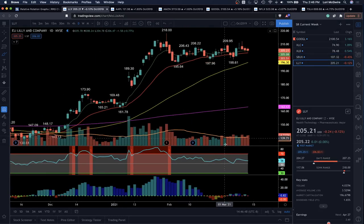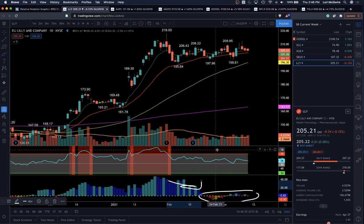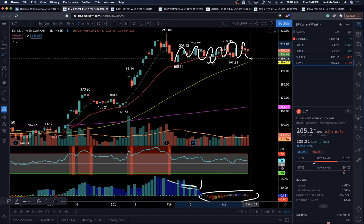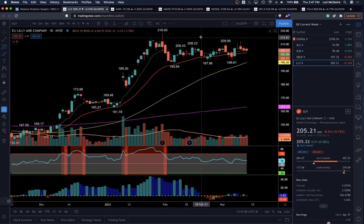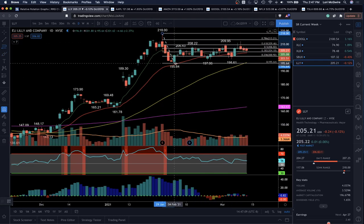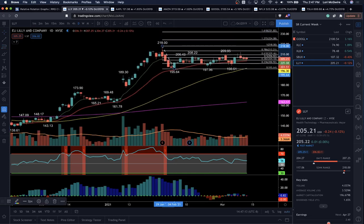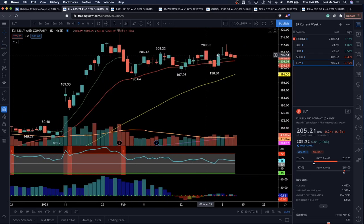And then finally, Eli Lilly. Love this chart. We have the TTM squeeze. There's no real significance in the red dots. It just tells me to look up, and then I see that price is going sideways and building and storing that price compression. We're holding the daily EMAs. Let's look at a target on this one. If we just do a quick fib pull, our first target, if we were to get past 218, would be 224.08 and then 231.82.